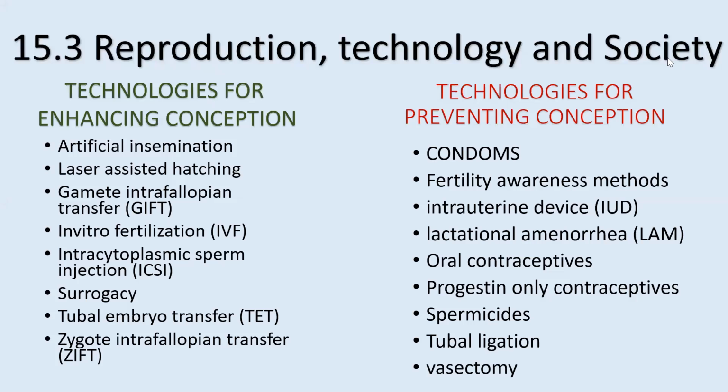All right, the last section here, 15.3, is reproduction technologies in society. Technologies for enhancing conception, getting you pregnant, and technologies for preventing conception, okay? So remember, conception is fertilization. It's not implantation.